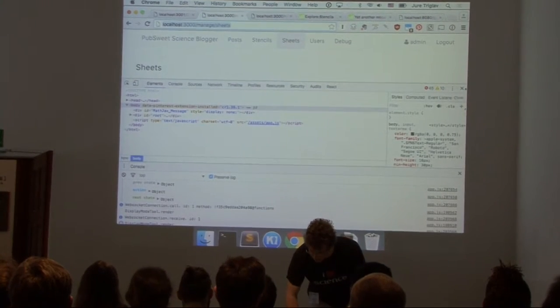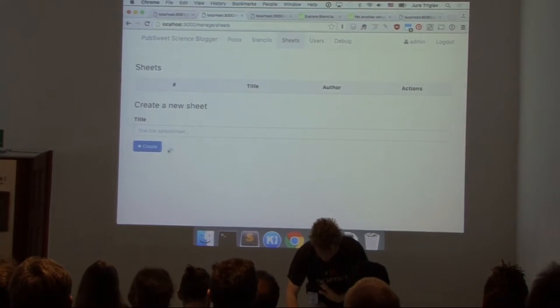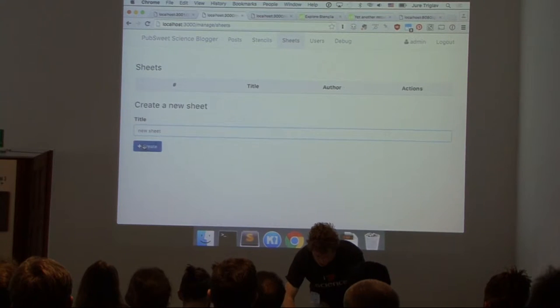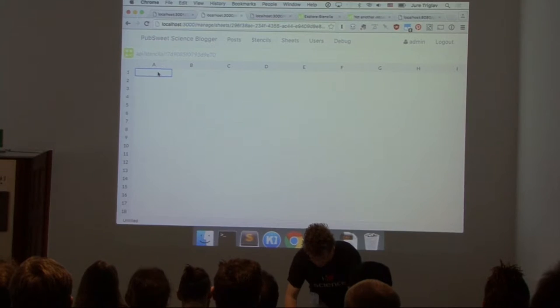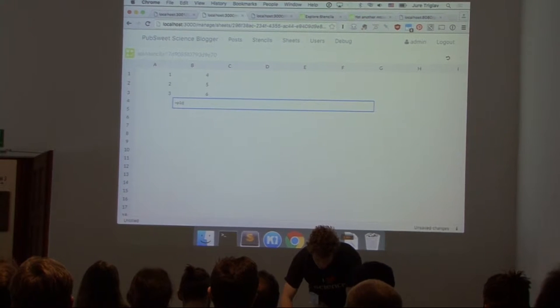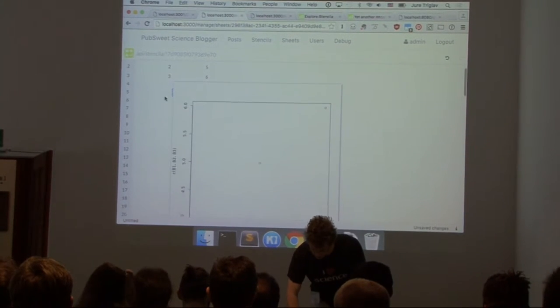And then we have the sheets demo. So sheets would be the Stencilla sheets. Bear with me. So you create a new sheet, you edit it, and that's a spreadsheet. So you go, this is backed by R, right? So I can do things like A1, A3, B1, B3, boom. And I have the plot that's coming from R.